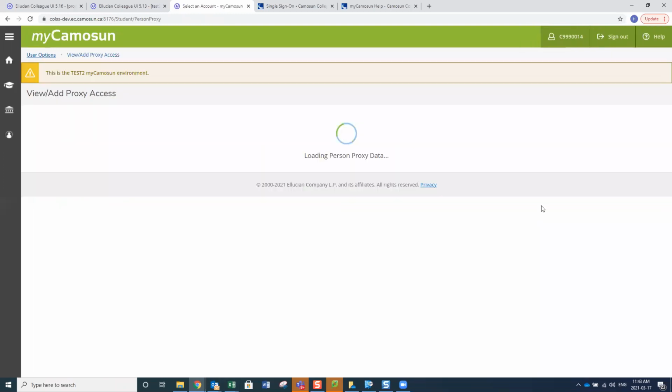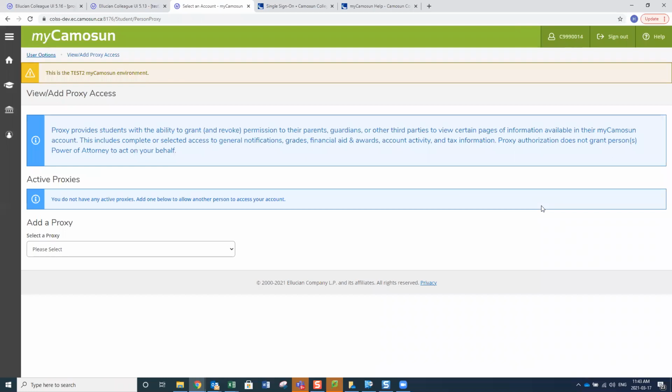So as Scott mentioned, proxy access is a new functionality. This didn't exist in CamLink. It allows you, through the system, to initiate access for another person, such as your parent, or a third party, such as your employer, whoever it may be, to access the information in myCamosun, which means they log in and they can see the information that you have selected for them to have access to. So let's go and take a look at what that looks like.